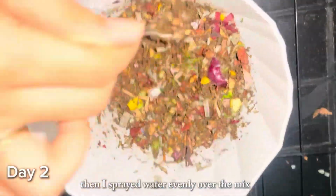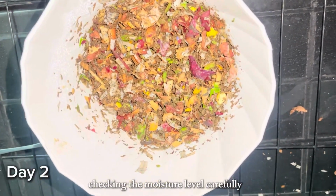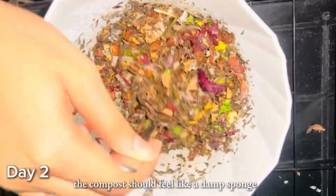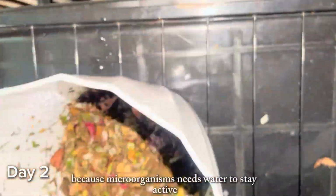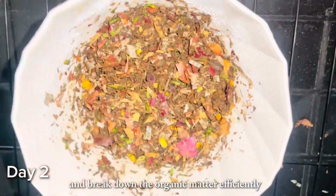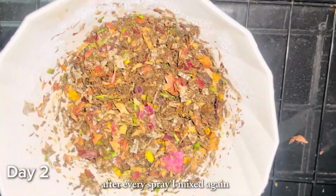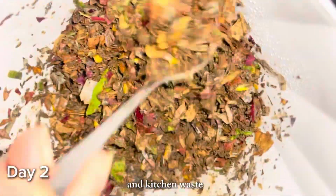Then I sprayed water evenly over the mix, checking the moisture level carefully. The compost should feel like a damp sponge, not too dry but not dripping wet either. Moisture is essential because microorganisms need water to stay active and break down the organic matter efficiently. After every spray, I mixed again, allowing the water to spread evenly through the soil and kitchen waste.